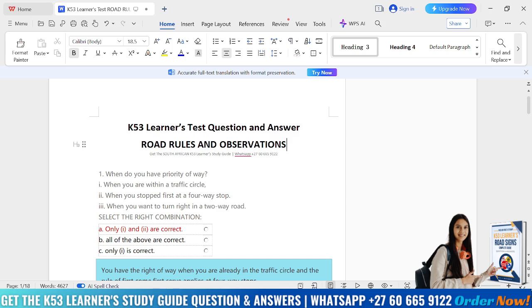So today I just want us to look at some of the road rules and observation of our K53 learners test. This is a document that has questions and answers.